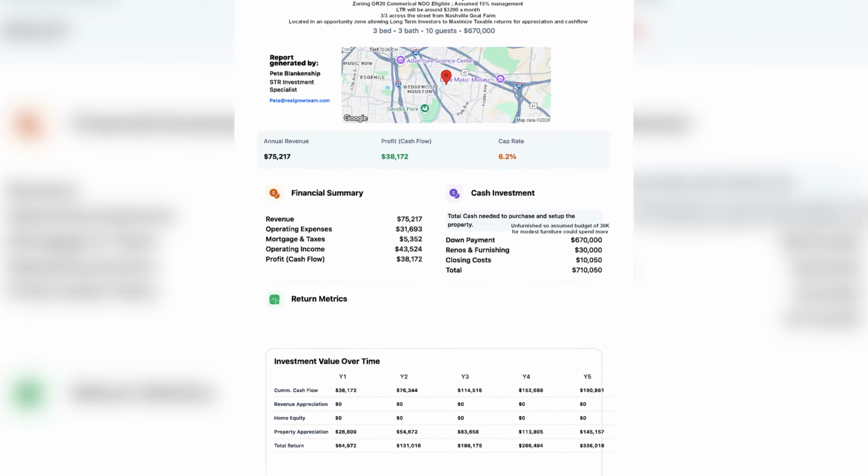Firstly, I underwrote this. There's a PDF that you can reach out to either David or myself for, so that you can see the numbers that I'm using and how I'm underwriting these. We're gonna dive into this one a little bit more. So at this purchase price of $670, I underwrote it assuming an all cash purchase. That's just for easy math. We can rerun the numbers for you based on whatever down payment you would like. But this is a 6.2 cap at this down payment.